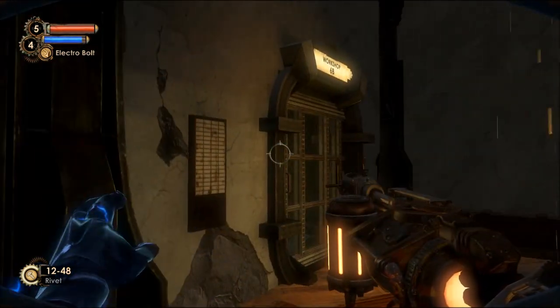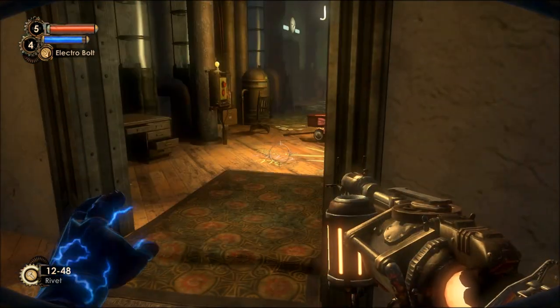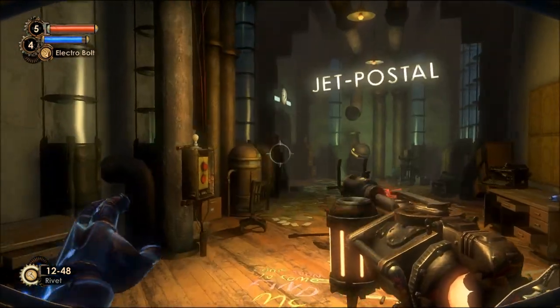To the left we have Workshop 6B. To the right we have the Jet Postal Office. Let's head in here first.